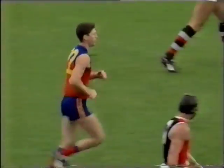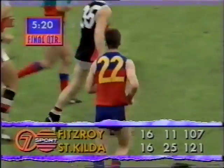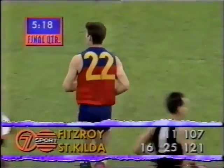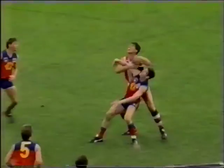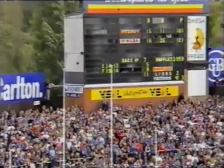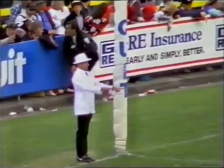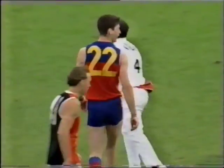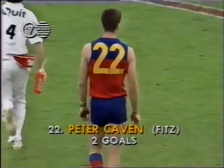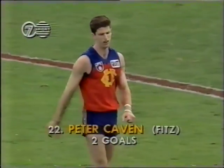The Lions will not lie down. 16-11, 16-25, and still plenty of time if Fitzroy are good enough. There's a bit of quality about this fellow. It's a very, very good goal. Had a hand injury after the first couple of games last year. Came back and played the last 6. And he's certainly someone that Fitzroy can build a future on, particularly around that centre-half, half-forward area. Very clever.